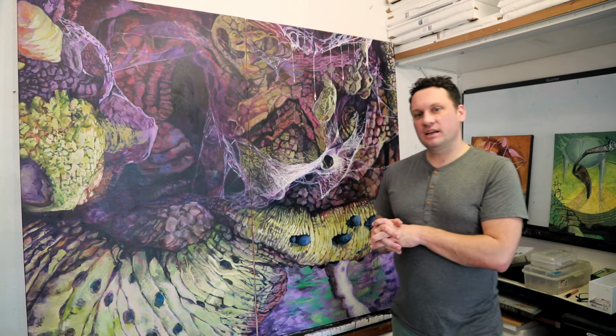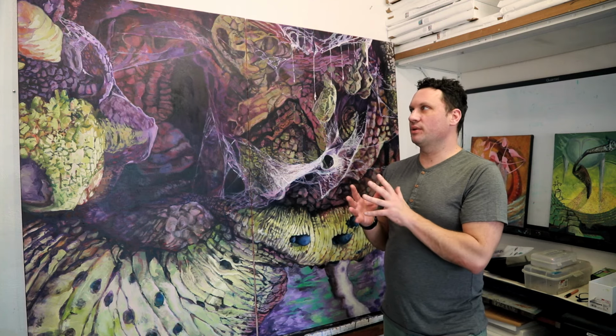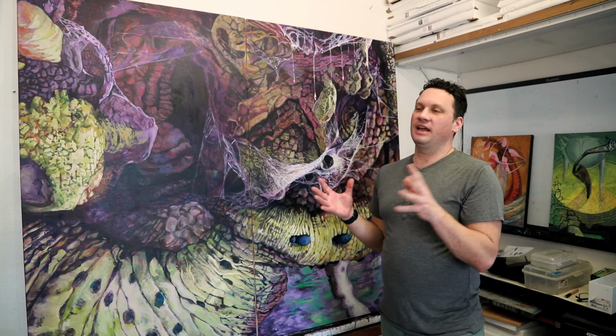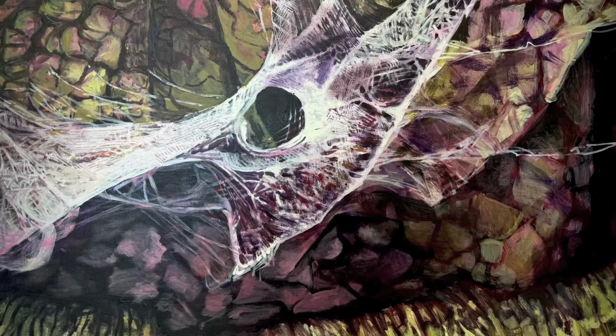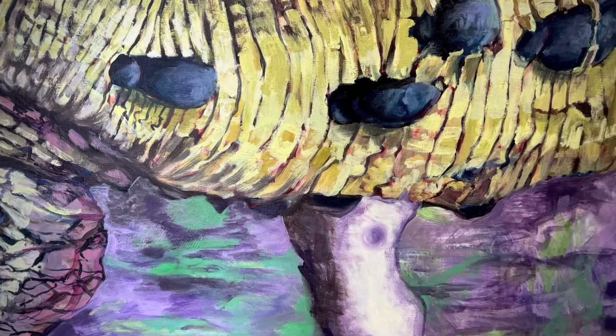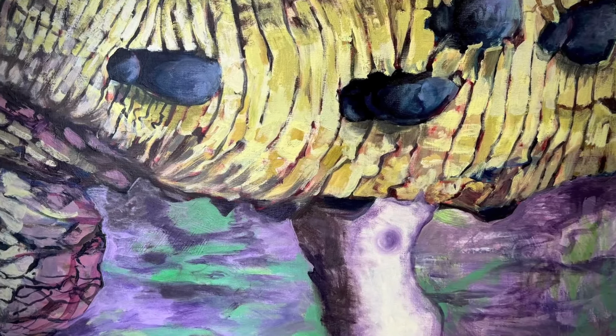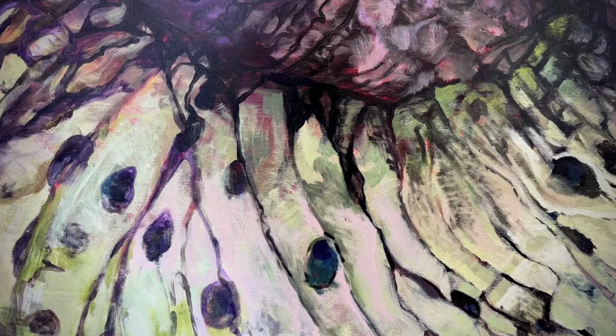I'm really interested in making very small parts of nature much larger than life. I do that to examine structures and really challenge myself to find the intricacies in everyday things that we walk by. And this piece is a view of looking underneath the roots of a tree.